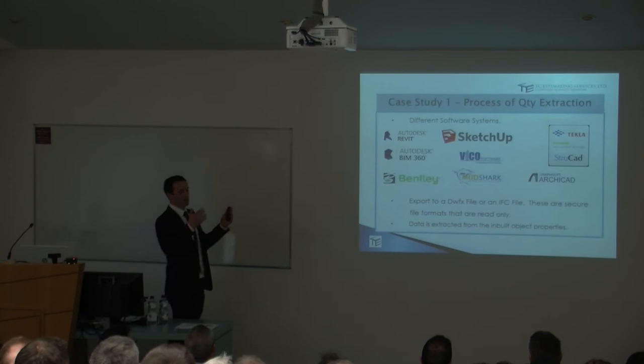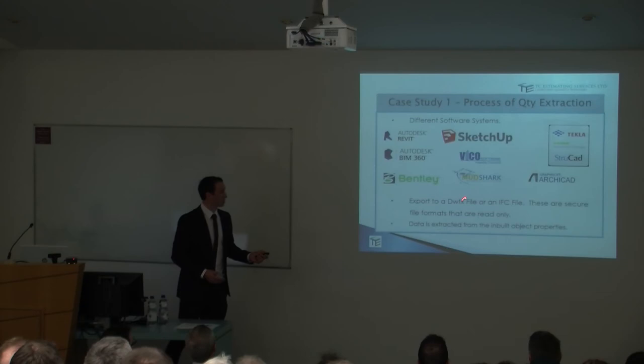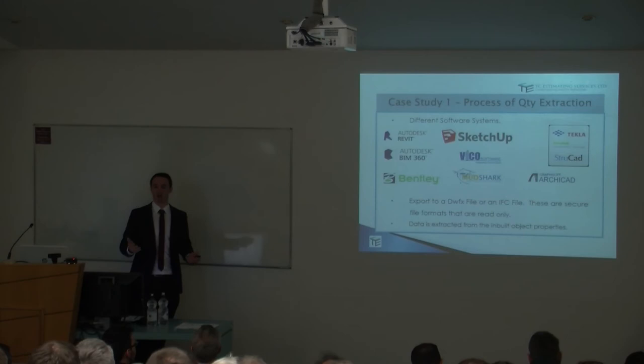We have this argument all the time with clients, they won't give you the model. They want to hold on to the model, they're afraid that you'll steal their information. You can export it to what they call a DWFX or an IFC file. So it's what they call a read-only file. In other words, you're only able to take information out of that. You can't be copying it, changing it, or whatever other concerns they may have. So to me, there's no argument to get the model in this format. They should have no objections.